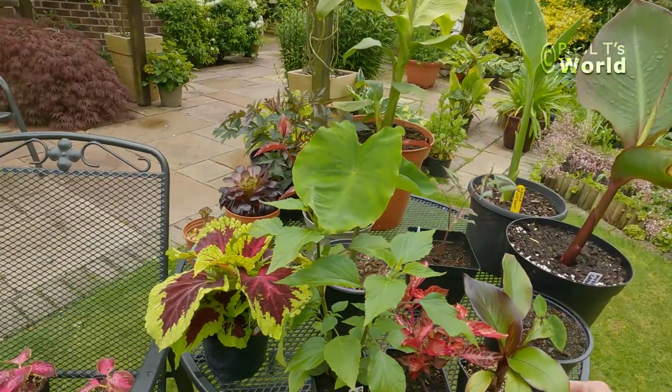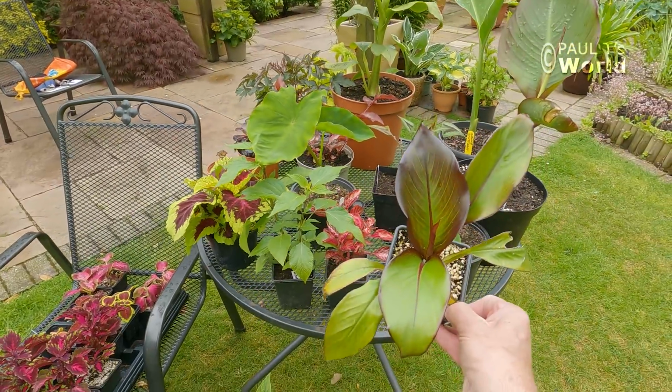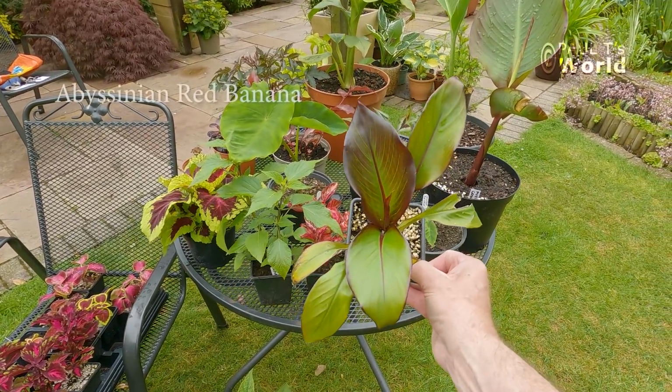Another place I used online where I got some of the plants I'm about to show you was from Grow Paradise, a guy called Craig down in the south of England. And again, the plants arrived beautifully packed. So let's see what I bought from Craig. I bought 3 Abyssinian bananas.